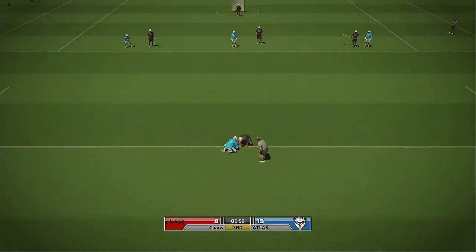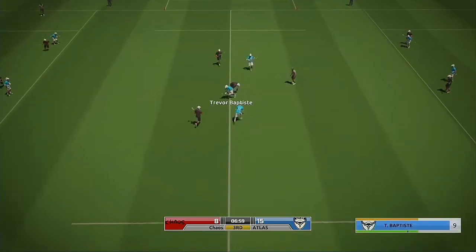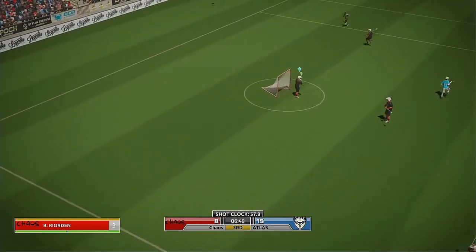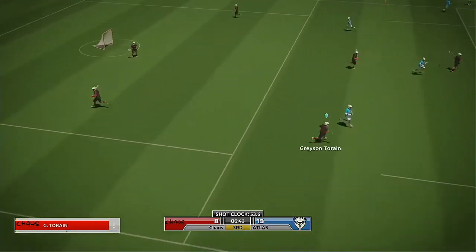Every faceoff is important. Let's see who comes away with it here. Nice win on the faceoff. Nine comes out on top. Here's a take. Three was all over that one. Three keeping goal today. Doing a reasonable job, too.